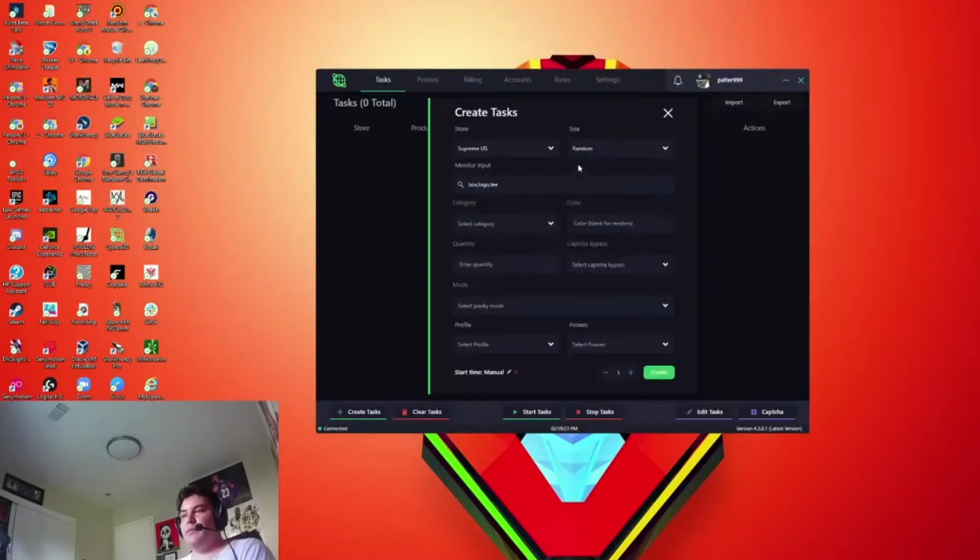Size, you're going to want to do random, unless you're picky, and then you would come down here and select what size you want. Then you're going to go to the category. Like the Cyber Discord said, it will be under t-shirts. So select t-shirts. Captcha bypass, always want to turn that off, so disabled. Select Pokey mode. Pokey, I should say, is Supreme's anti-bot, and for that reason, you want to do safe. You don't want to push your luck and run fast, because you can just get banned, and it's just not good.